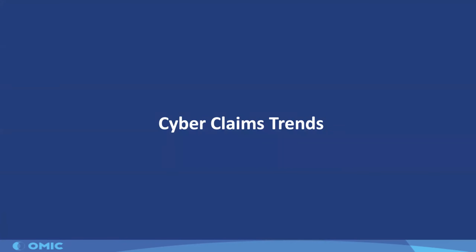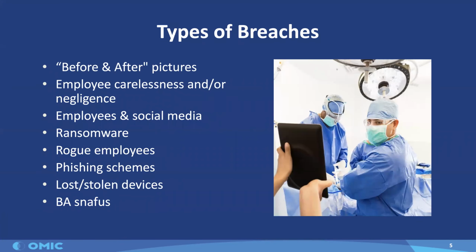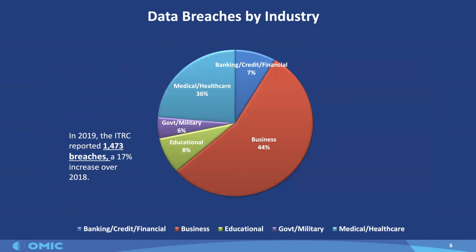And just like everything else, cyber breaches are trending. Some of the most common types of breaches are before and after pictures, employee carelessness or negligence, employees on social media, ransomware, rogue employees, phishing schemes, lost and stolen devices, and business associate breaches. In 2019, the Identity Theft Resource Center, or the ITRC, documented 1,473 breaches. That's a 17% increase over 2018. And as you can see from this chart, the healthcare industry had the second highest incidence of data breaches.